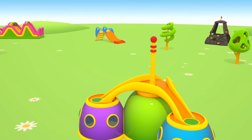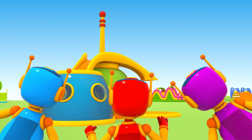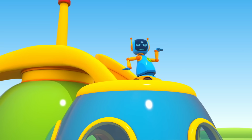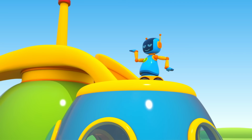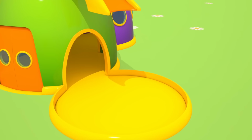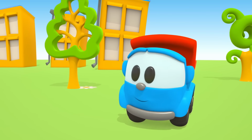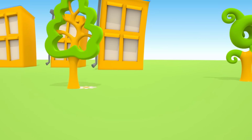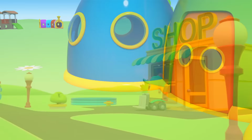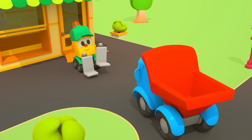Is the robot base ready? No! The house isn't enough for one robot. Violet is ready. Blue, too. The red robot has no home. Leo, will you help? Leo the truck arrived at Lifty's shop. Hi, do you need a new house?